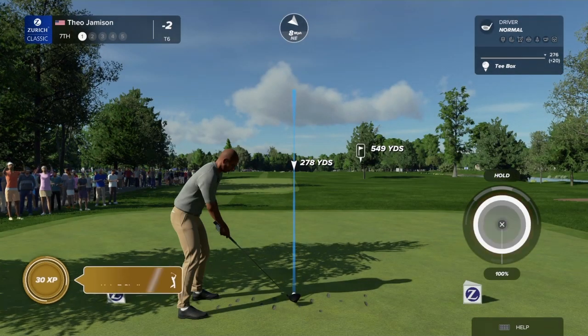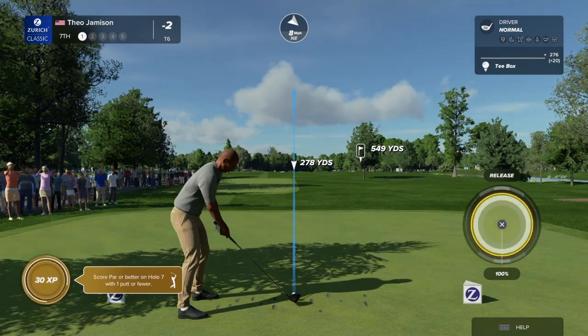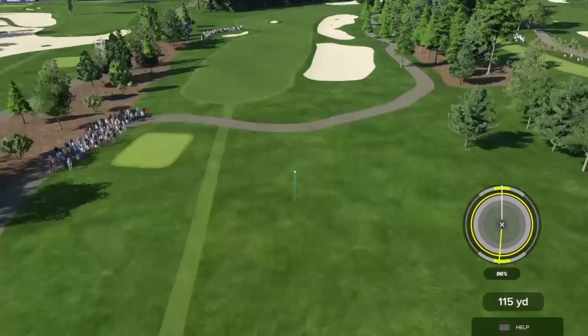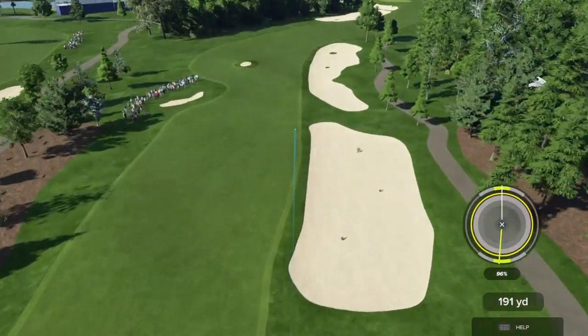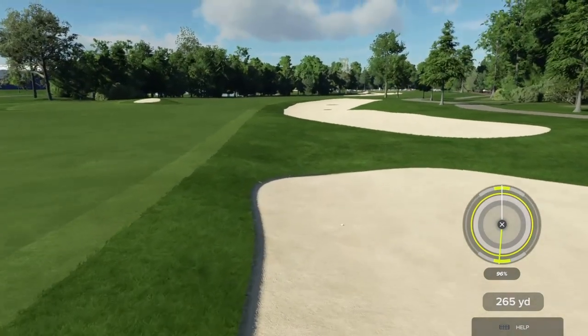The 7th provides a great opportunity if you can get a good drive. This par 5 is a lovely hole. There are two menacing bunkers on this hole. The far one, the one right in the middle of the fairway, looks like a zit from the back tee box. That is not the place to be.